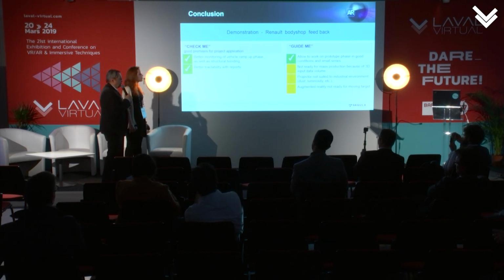So for CheckMe, the tablet is okay. For GuideMe, for sure, if you look at the system, we still have some issues about the durability of this projector. Using it 20 hours, I think this system will not allow us to use it in the body shop. But in the prototype phase, or during the ramp-up, it already makes sense. So this is another application, and I think we still have to work on that topic. So this is what we mark: the projector is not suitable for an industrial environment. We have to work with the supplier and partner on that. But in any case, I think this technology really makes sense and we should use it in a better way in our plant to better monitor our prototypes and also maybe our serial products.